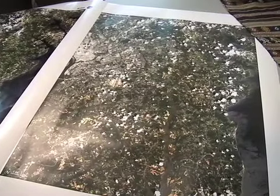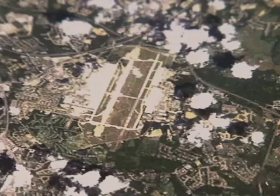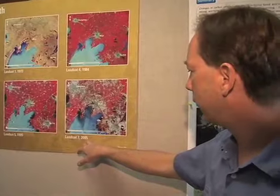The big development in the Washington area is, of course, the urban growth and the residential development around here. In fact, I did a study about 10 years ago looking at changes from 1972 to, at that time, 2000 in the Washington area. And there was really explosive urban growth at that time, and of course it's just continued.